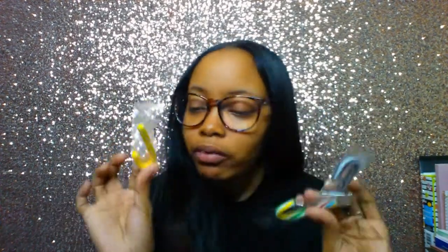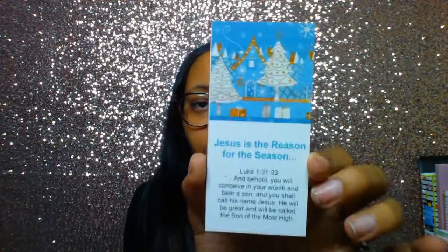Okay, everything is just falling out. Okay, what is this? Three little miniature candy canes, which I'm definitely going to give to my son to eat. We have that. This is just a scripture card. It says, Jesus is the reason for the season, Luke 1:31-33. And behold, you will conceive in your womb and bear a son, and you shall call his name Jesus. He will be great and will be called the Son of the Most High. So this is super cute. I'm going to keep this and probably stick this in my journaling Bible when I get back into that.